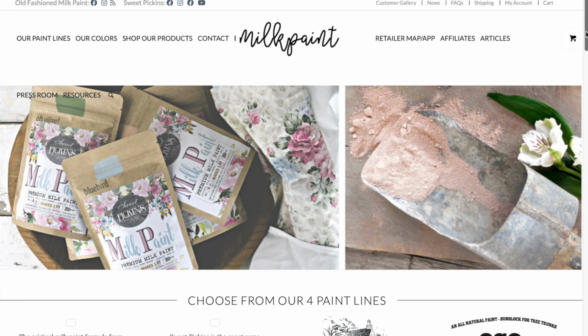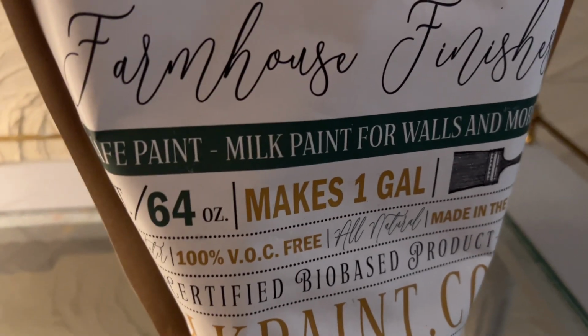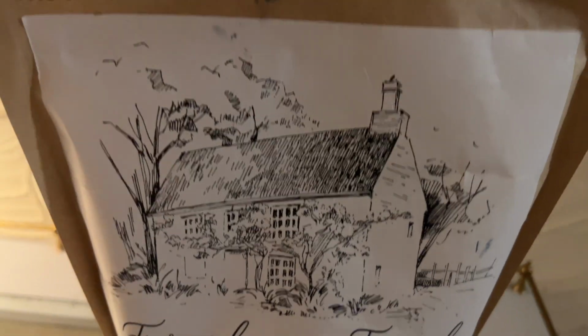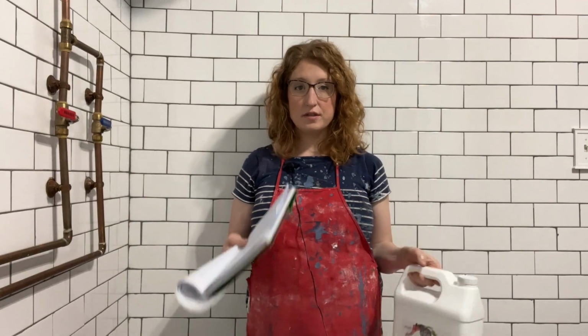And so I reached out to the Old Fashioned Milk Paint Company, and I asked them if they'd like to do a collaboration with my bathroom, and they very graciously said yes, and they sent me 2 gallons of their Soldier Blue Farmhouse Finishes Safe Paint for walls, and 1 gallon of their Sweet Pickins Final Finish Top Coat in matte, because they did say since this is a wet area, bathroom and kitchen, they do recommend top coating the milk paint, whereas in my boys' room upstairs, there's no top coat on there at all. It wasn't necessary. I'm really busily painting in here this week whenever I get a chance, and it's done, and I really couldn't be happier with the results.